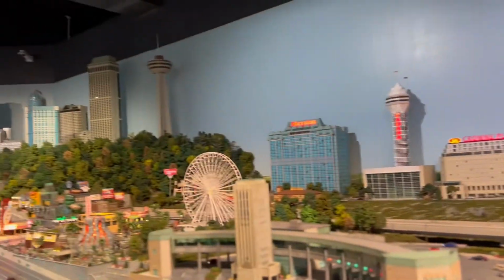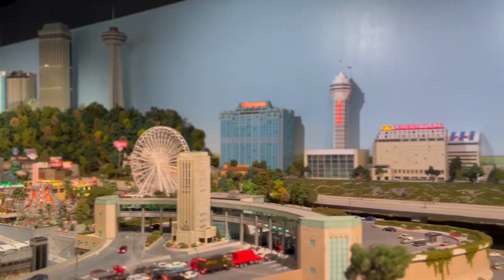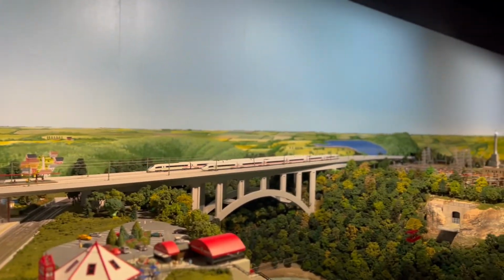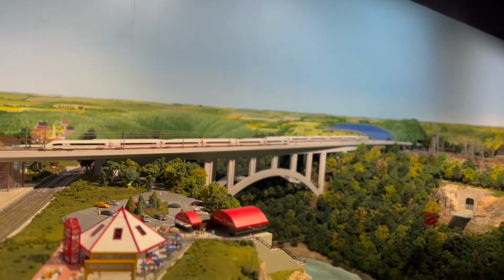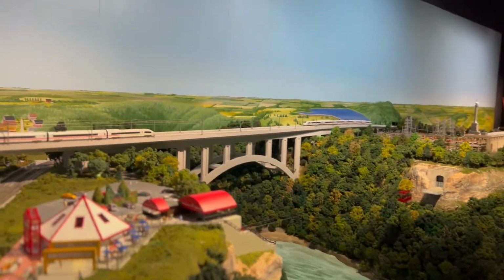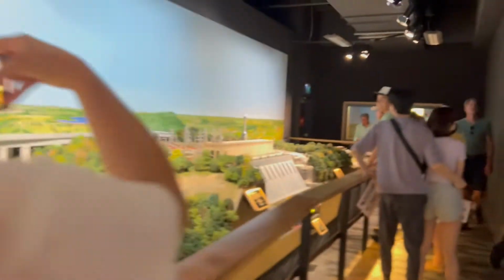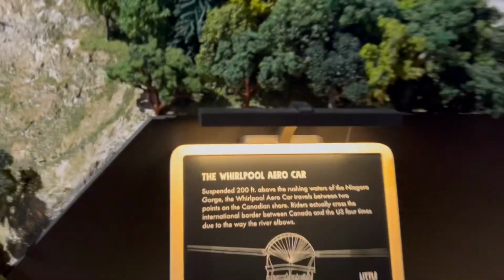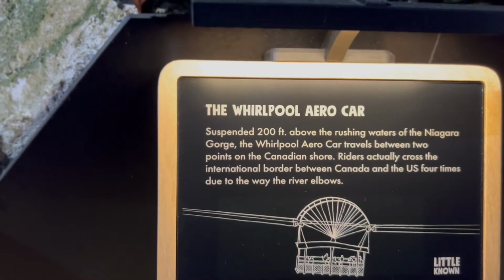Now it's daytime. Daytime, night is different. You know, before I show you guys the daytime, no, nighttime, now it's daytime. Okay, now this is the hydropower. Daytime, it works like that.